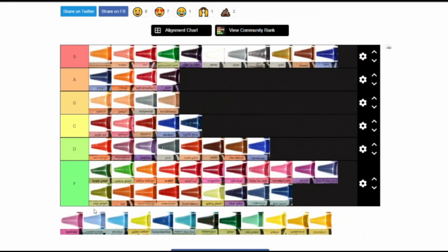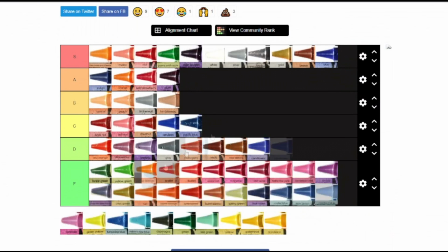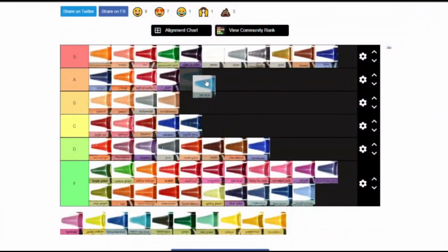What about Periwinkle? Too long of a word. F-tier. That's a big old word that your boy don't understand. We need a new lower tier for Periwinkle. Is there like a P tier for Periwinkle? Negative F. Sky Blue, A tier. Sky Blue is A tier for sure. Absolutely, it's cotton candy flavored. Exactly. What about green yellow?